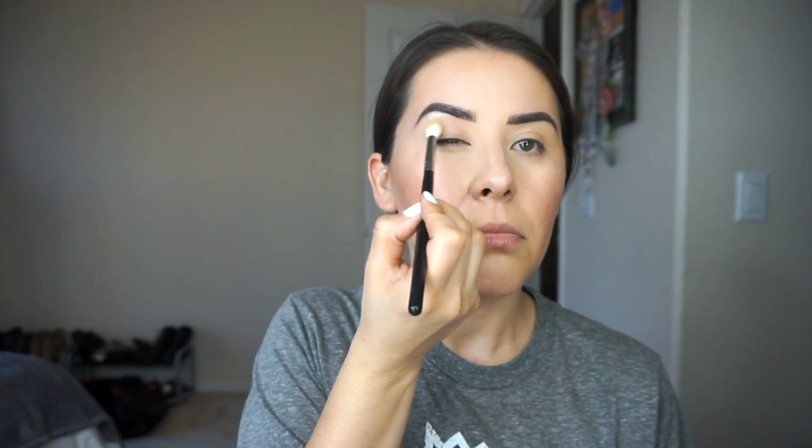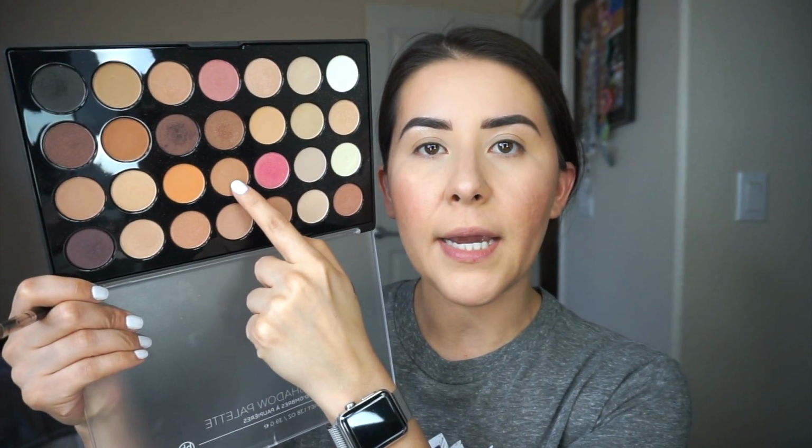It's time for fun. This is the first color I'm going to start off with. Using my Morphe M441 brush, I'm going to apply this color all over from my brow bone to the base, from top to bottom, okay? Next up, I'm going to take this color right here, and I'm just going to put it in my crease using my old MAC brush.